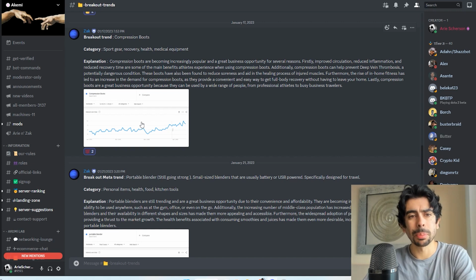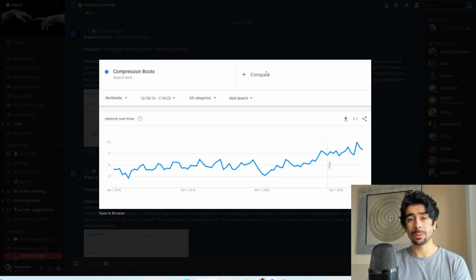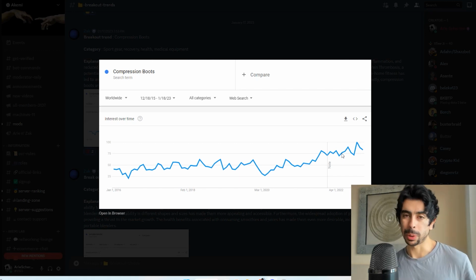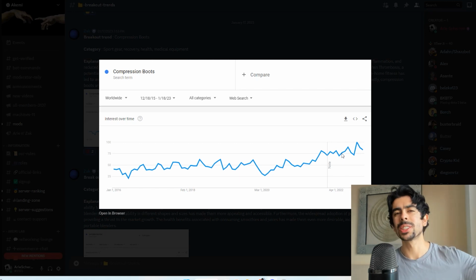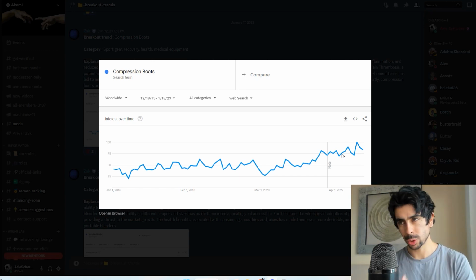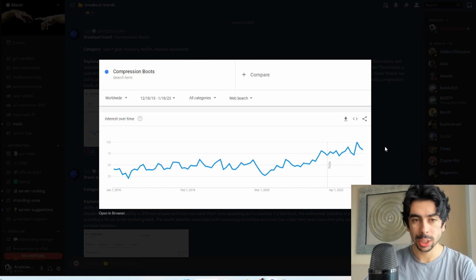The first thing is compression boots. As you see from this trend right here, compression boots are a trend that is continuously rising. Obviously, this will be great to take advantage of right now in the winter time. Winter is when people mostly wear boots, and we are still in winter, right? And the cool thing about this is that if you're in a different country, there's always somewhere where there's winter going on. So you can use that to your advantage and create different stores that target a different location. So that's the first one.